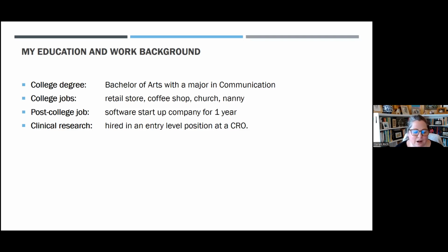And after college, I didn't really have anything that I wanted to do. Didn't have a burning passion for any career, actually. And I worked at a software startup company and it was super boring. It was not meaningful work. And after a while, I just realized there was no future there.